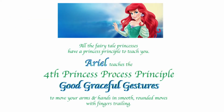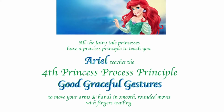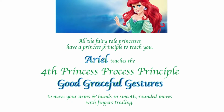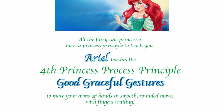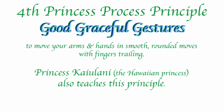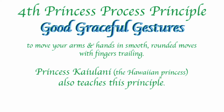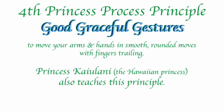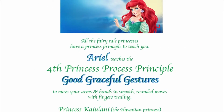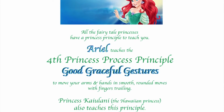But I'm getting into too much detail because you're going to learn all about that when you look at The Secret Life of Princesses. And you've already been learning that with me in other ways that we've been learning the princess process. Now, for this fourth princess process principle, I have two of the princesses that I like to use. The other one is the Hawaiian princess, Kaiulani, because she teaches you how to do the hula, and nothing makes your hands as graceful as doing the hula. So Ariel teaches you to move your hands like swimming, and the Hawaiian princess teaches you to move your hands like you were doing the hula.